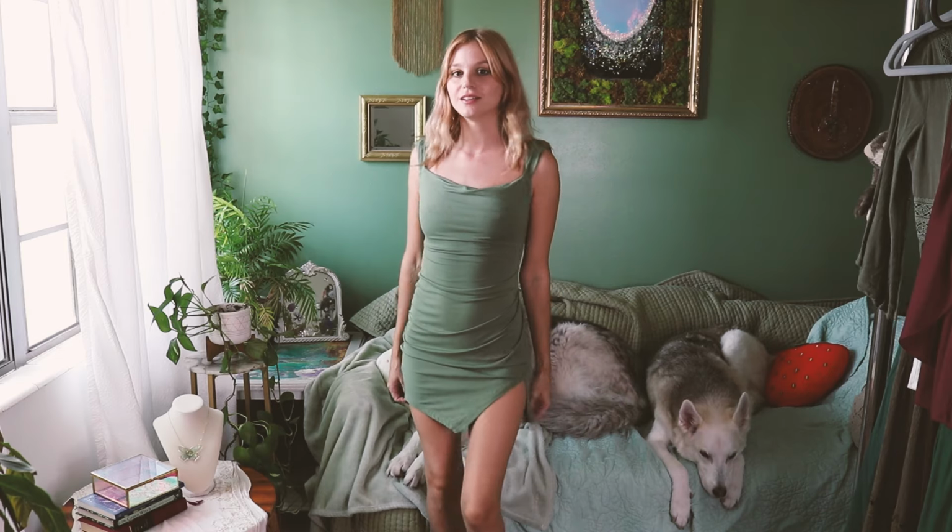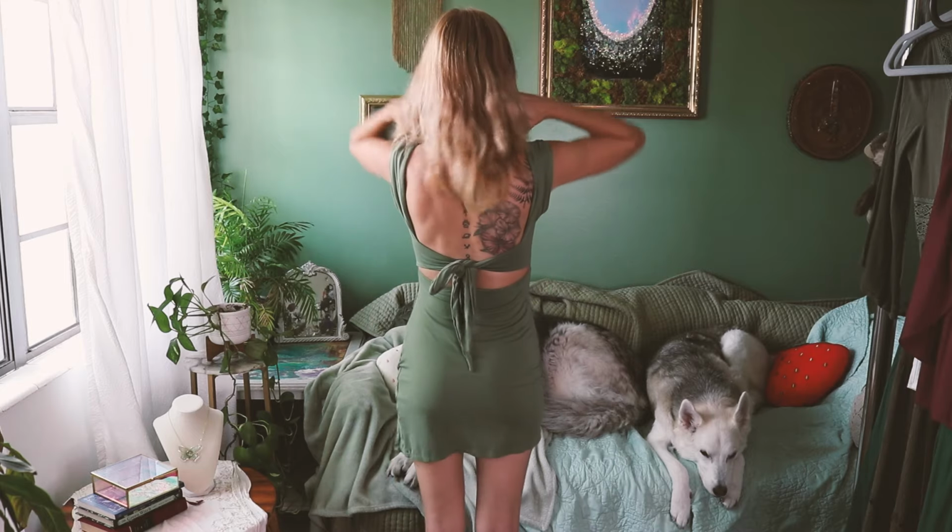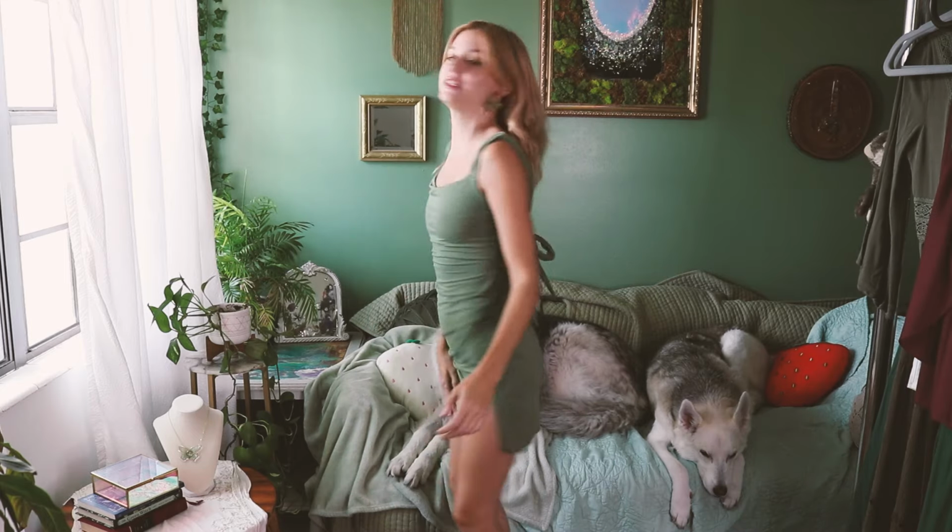All right, so here is this dress. I love it so much. It's such a good summer dress, a summer night out with your friends. I'd wear this with strappy sandals, or even a pair of boots to make it a little more edgy, would be really cute.